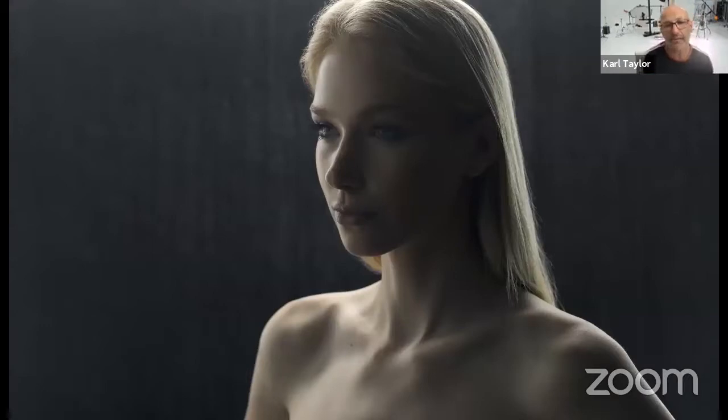Here's another great example. This is just one light. It looks like a lot of lights because of the rim lighting all around the model, but it's actually only one light used, and there's no post-production, maybe just a little bit of contrast work. So it's through knowledge that you can build this stuff up.